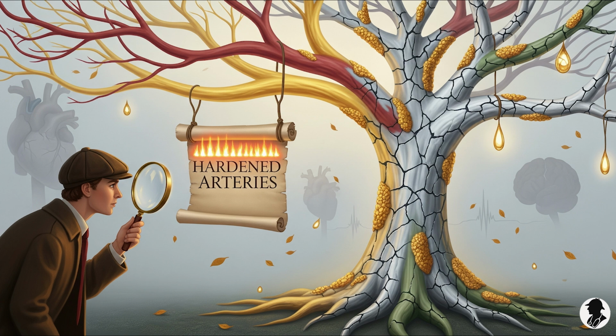Exactly. It's more like a destructive building project. Starts small, gets more complex. We can track it chronologically in 3 main stages. A good way to remember them is the acronym FSC: fatty streak, simple plaque, and complicated plaque. FSC. Okay. So first, the fatty streak. This is the earliest sign. Little yellow, slightly raised lipid deposits in the intima.